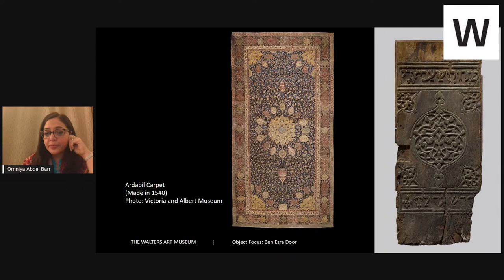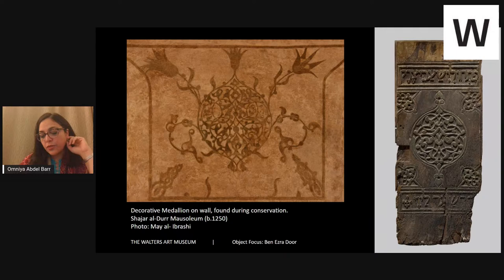I don't have an answer to this question yet, but I would like to show you as well what this door reminded me of. Next slide. Christina already told us that they tested it, and the wood probably dates from the 11th century. But there's also the possibility that the carving dates later on, because it's very much Mamluk to me.